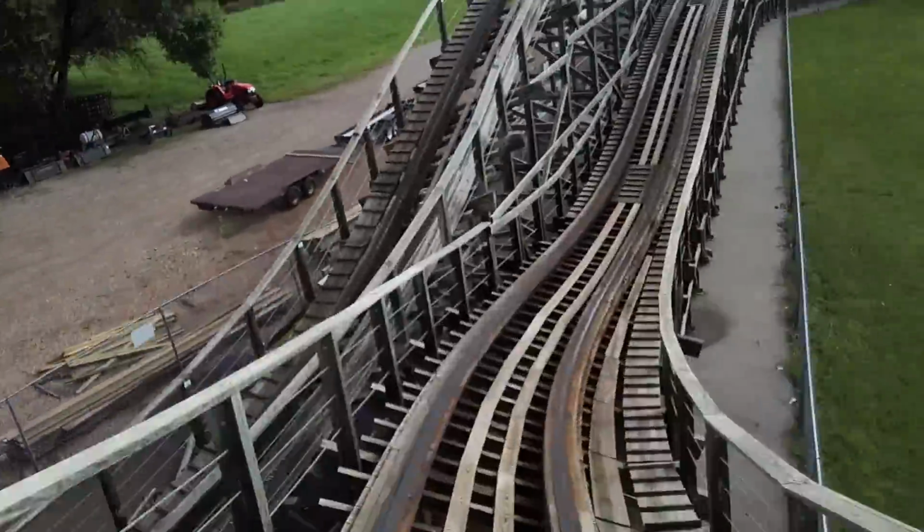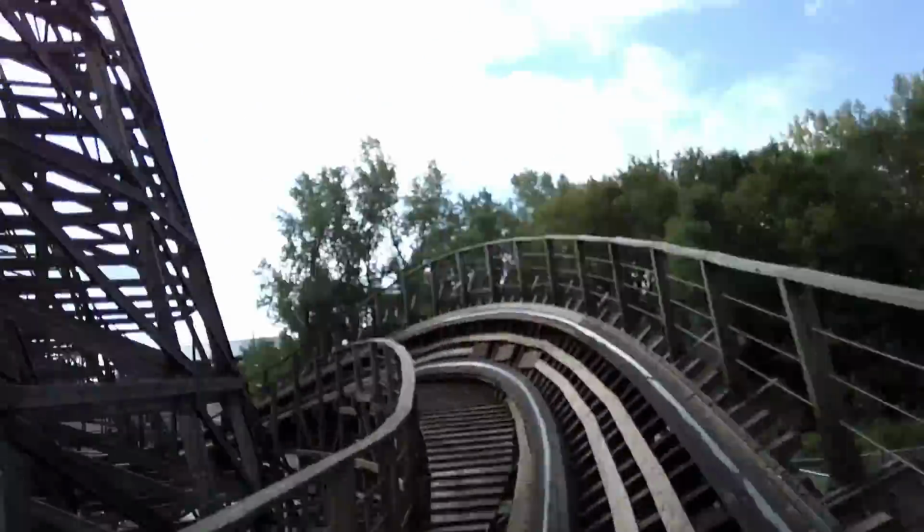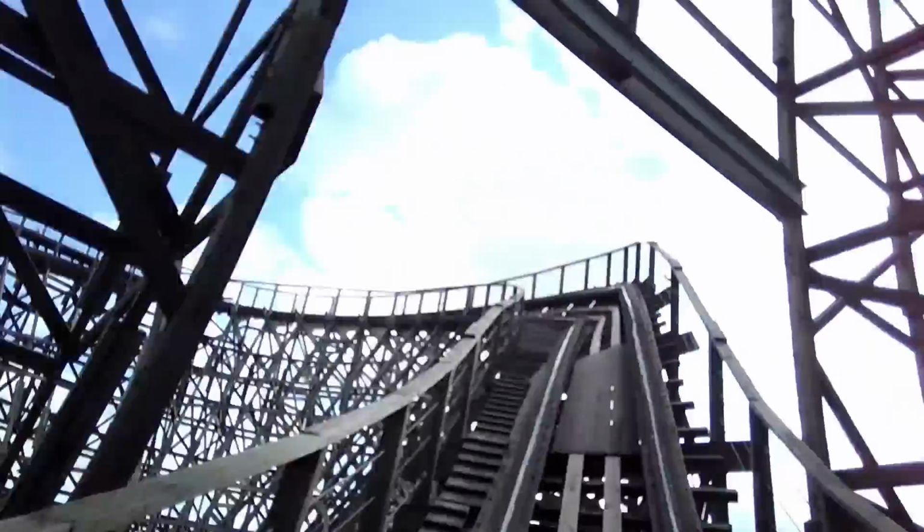Renegade starts off with its very unique S-curve drop that I've never seen on any other coaster. It's a nice change of pace from the regular curve drops on other GCIs I've mentioned in this list.